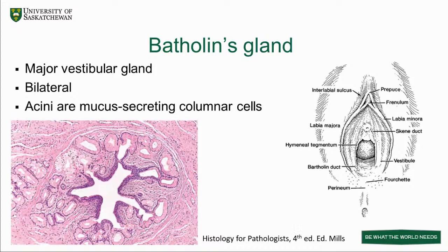here, and it is bilateral, and its main function is to secrete and lubricate the vagina. So you can see it's meant to be quite small and almost pinpoint on this diagram. This major vestibular gland has one component of acini that are mucus secreting columnar cells. So this is the component that you're looking for in the Bartholin's gland.